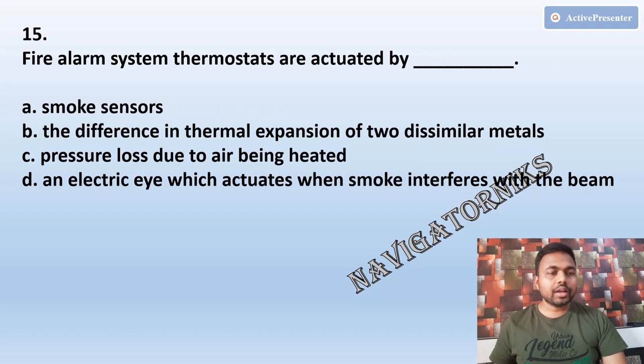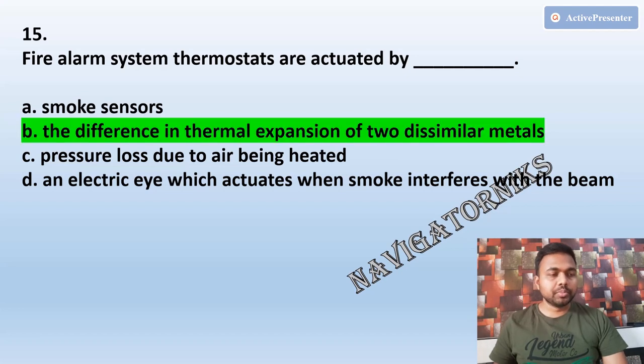15. Fire alarm system thermostats are actuated by dash. Option A, smoke sensors; B, the difference in thermal expansion of two dissimilar metals; C, pressure loss due to air being heated; D, an electric eye which actuates when smoke interferes with the beam. And the correct option is B, the difference in thermal expansion of two dissimilar metals.